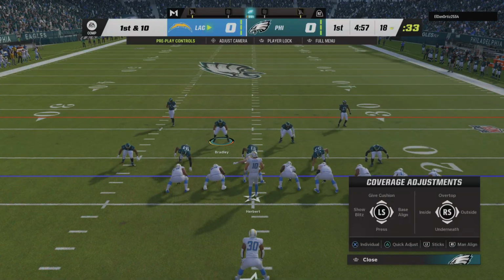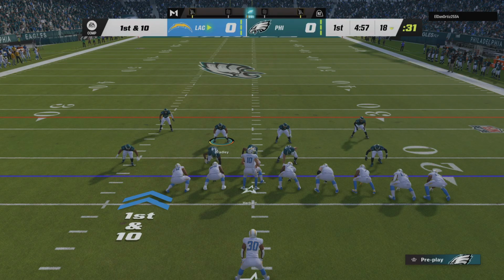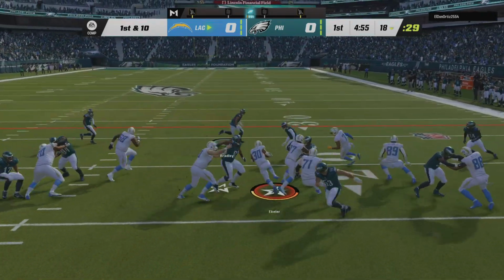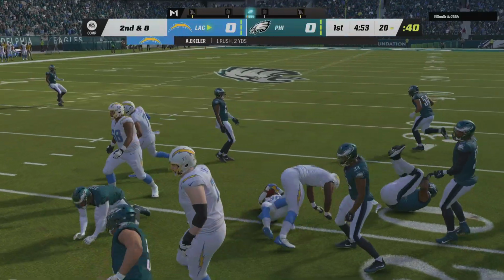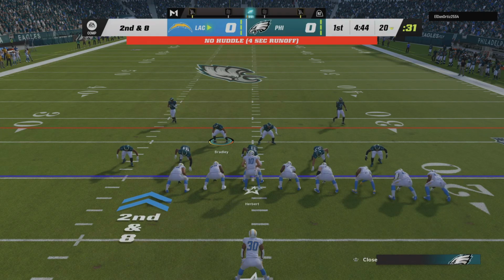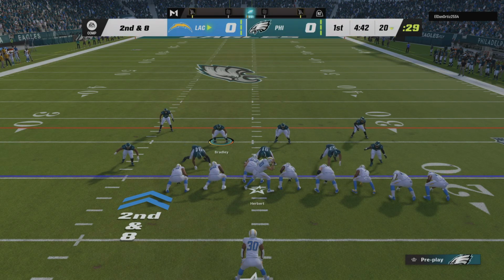Three tight ends in the ball game here on 1st and 10. Here's Eckler to begin the drive. And he sneaks his way forward only for a couple here. 2nd down. The last run got a couple. Here's 2nd and 8.